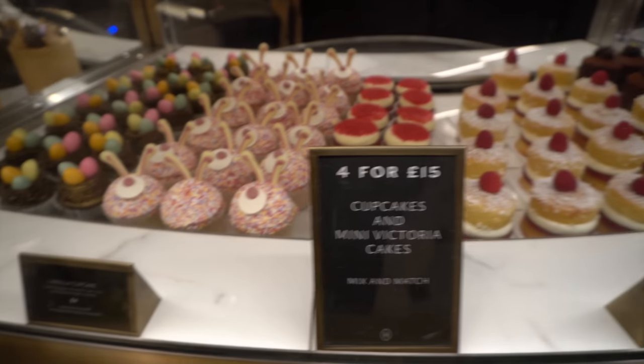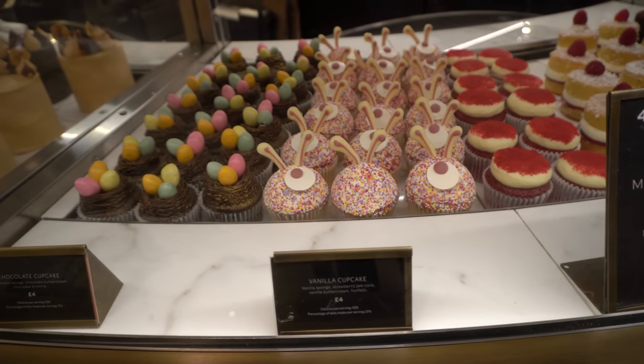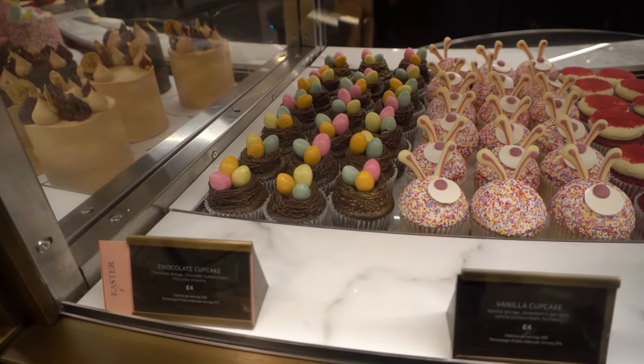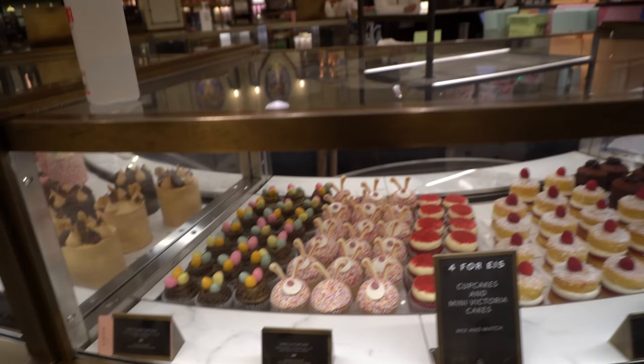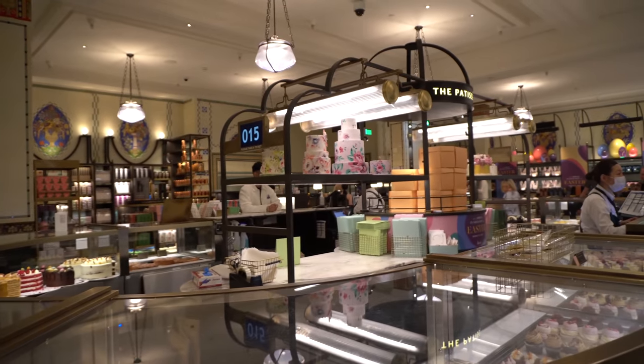I like a promo. We've got a vanilla cupcake as a little bunny, that's really cute, for £4, and then a chocolate cupcake as well. Like I said, my nieces have got, I don't like eggs and stuff, we don't need any more, but you take a ticket, it's like the best deli ever.